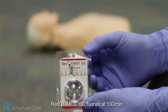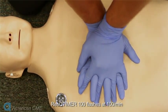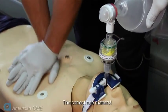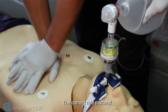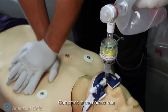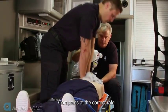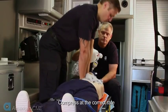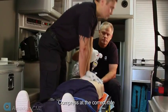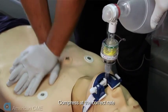The ResQPOD also comes with the Rescue Timer, a training aid offered with each ResQPOD. It flashes 100 times per minute to help providers get the correct compression rates. Remember, the correct rate does impact survival from sudden cardiac arrest. Data from a large randomized controlled trial, the ResQPOD study, was recently presented and showed that when chest compressions were performed at 100 to 110 times per minute, observed survival was at least 25% higher when an ITD was used compared to CPR without an ITD.